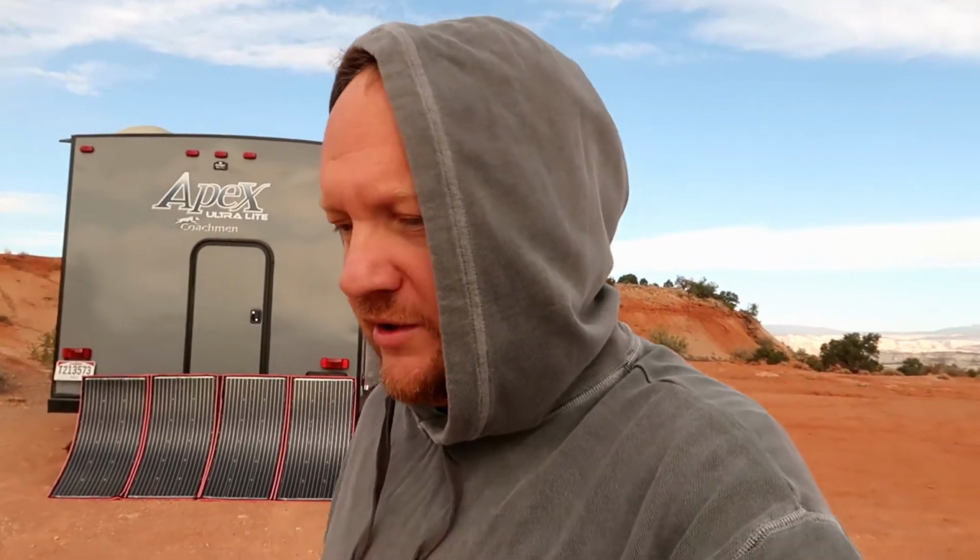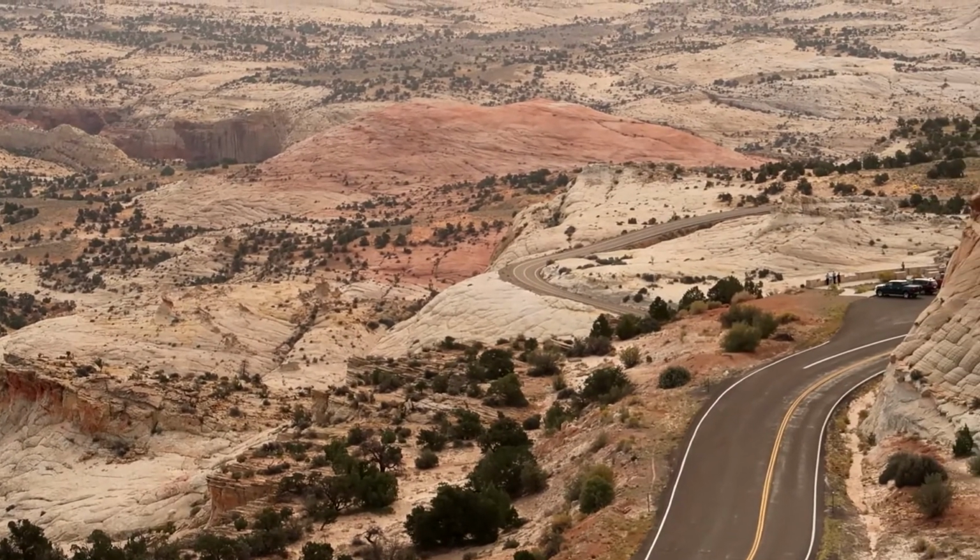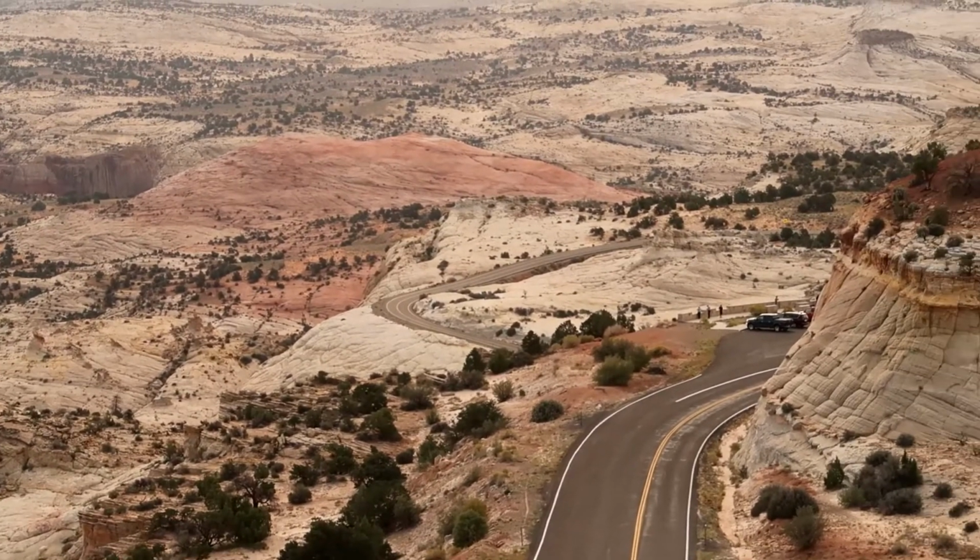We are in Grand Staircase-Escalante National Monument, and we've got a really nice camp spot up here. We're on a knoll here, and it's been fun. You can see the people drive through the National Monument over here. So that road there is Scenic Route 12, and it is amazing.